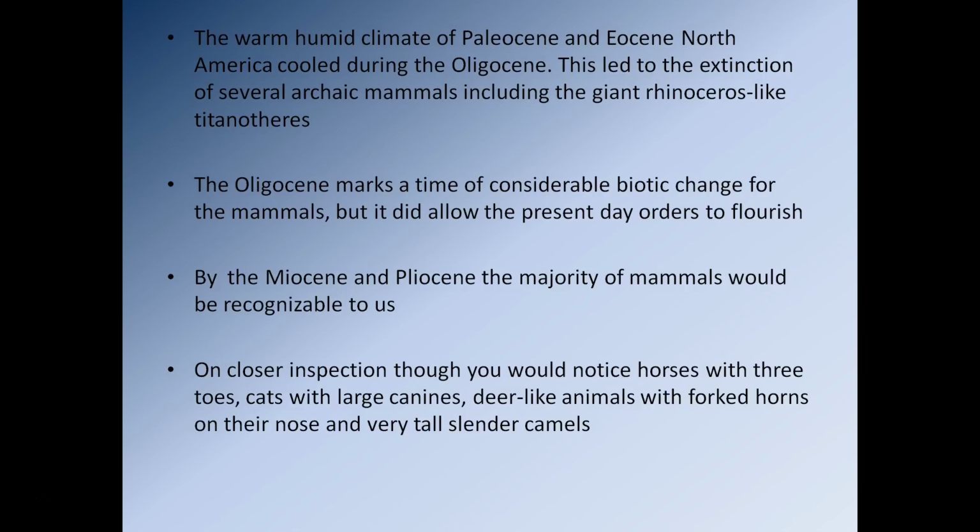So by the Miocene and the Pliocene, the majority of mammals would be recognizable to us. On closer inspection, though, we would notice that organisms like horses had 3 toes, we had cats with very large canines, and we had deer-like animals with forked horns on their noses, and we had very tall, very slender camels. So yes, we would have been able to say, oh, that's a such and such, but once you got close and actually really looked carefully, you would see there would be noticeable differences.